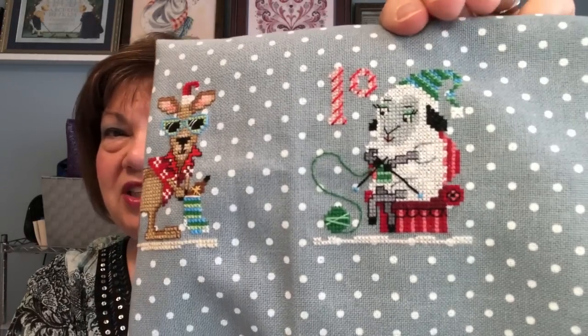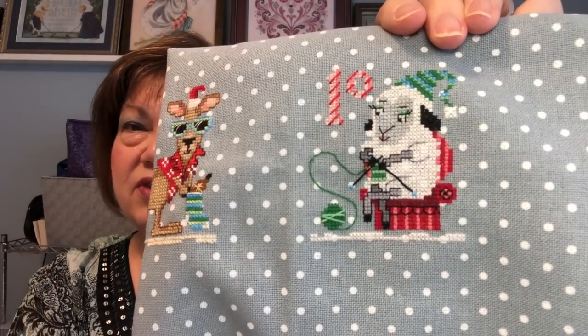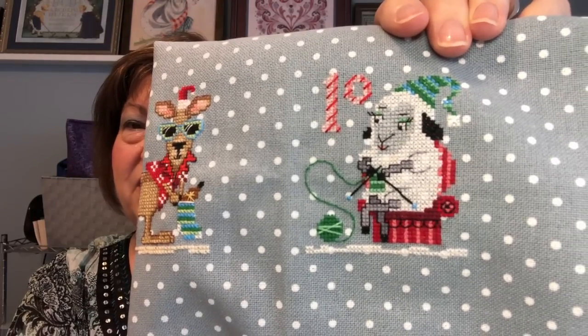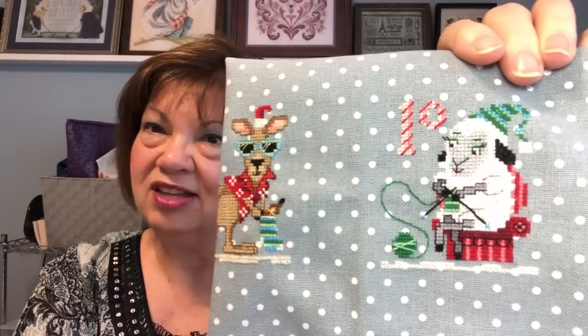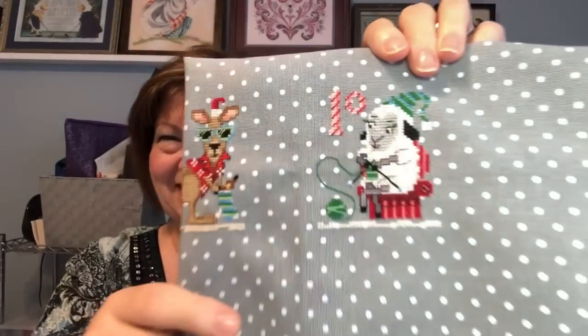But isn't she precious? I love the way she's sitting in that little easy chair, and she's got her knitting going on. It's so precious, very precious. I love her face. She looks like she's concentrating but not struggling. So that looks like she's a good knitter. Anyway, that's number 10. I'm excited to have that finished.